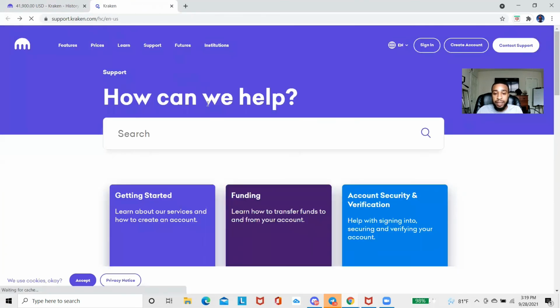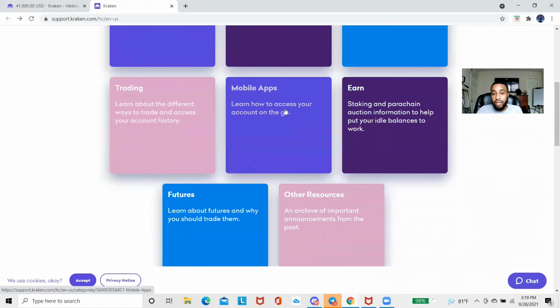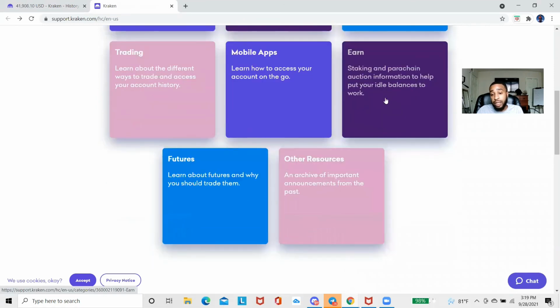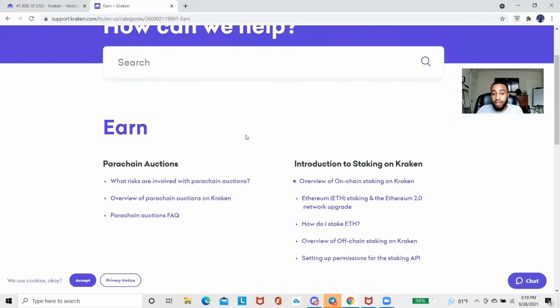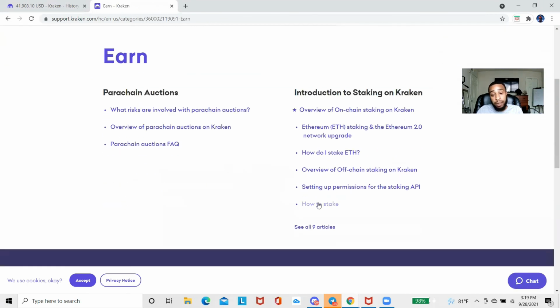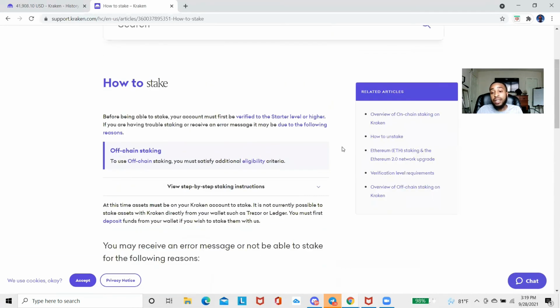If I go back to the homepage, look at all these resources you have, how to get started, how to fund, account and security verification, how to trade, the mobile apps, how to earn. So if you guys are like, damn, sorry, I don't know anything about staking, maybe if you go click on this tab, right? Maybe if you go click on how to stake, right? Maybe if you go read through this article, maybe you might learn something.